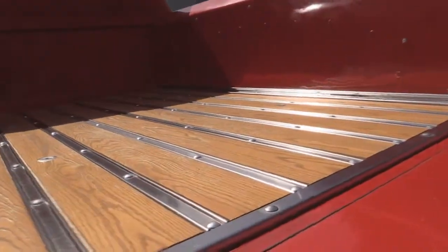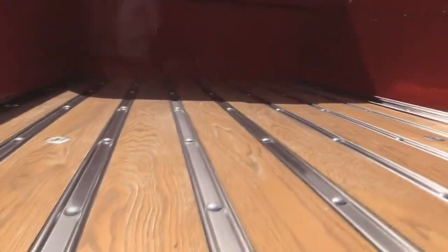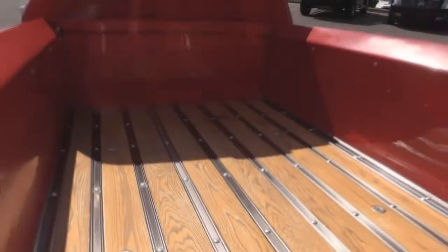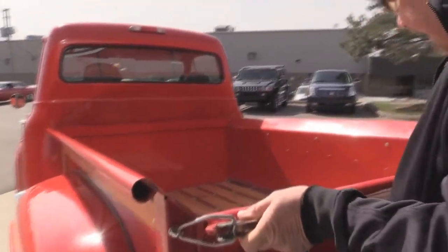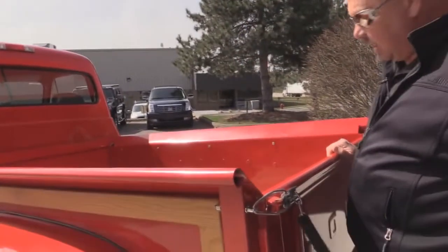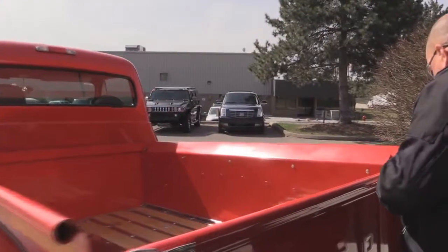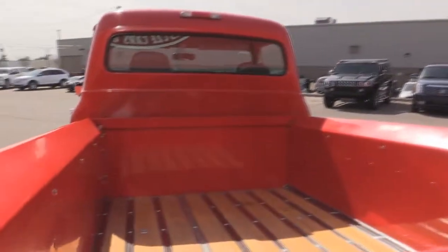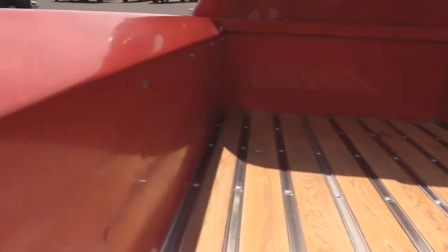Take a look at that. The wood on the bed has been done. It looks like it was probably done back 10 years ago when they did the restoration. It's got a little age to it. It could probably use a little sand and a little urethane on it, and it'd come right back and look brand new again. But don't be afraid to drive this baby.